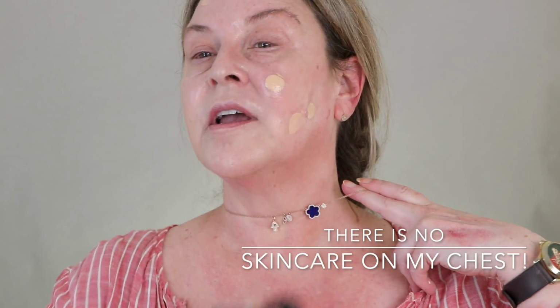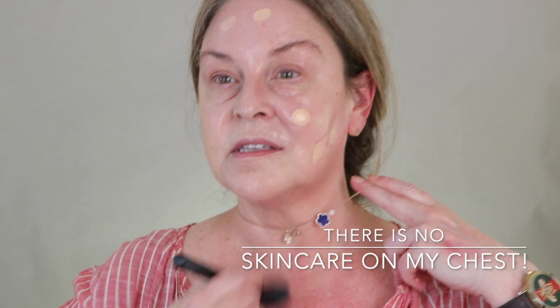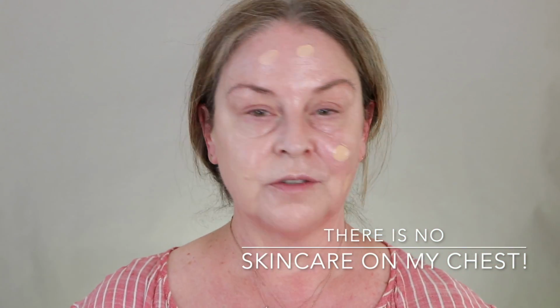But okay, I'm getting the feeling that this is something that you don't want to dot all over your face and then blend in, that you actually want to dot in one place and then blend in. So I'm going to try to move a little bit faster. The scent isn't like perfume, it's like spa, whatever that means to you. Maybe eucalyptus-y.